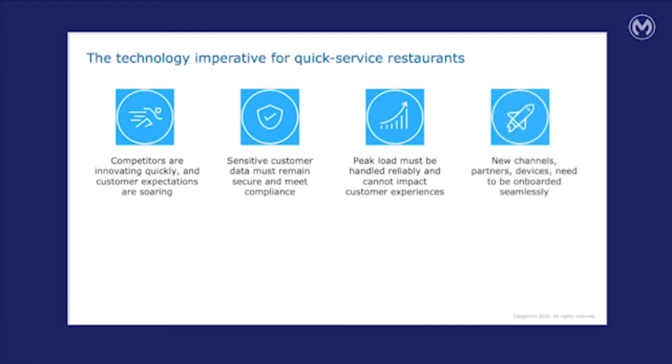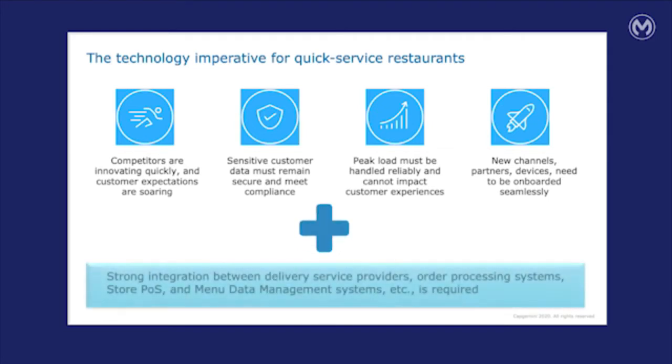Ability to add new channels like smartphones or kiosks, ability to onboard new partners like Grubhub or Deliveroo or Uber Eats, ability to integrate new devices like virtual assistants, etc., are foundational to the revenue growth of these QSRs. To make things more complicated, there needs to be a strong integration between delivery service providers and restaurants' order processing systems, point of sale systems, kitchen management applications, menu data management systems, and so on.